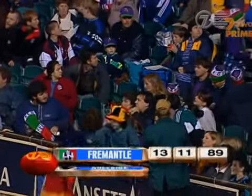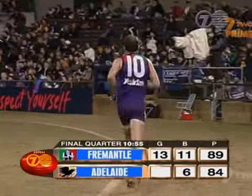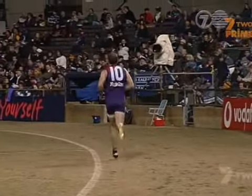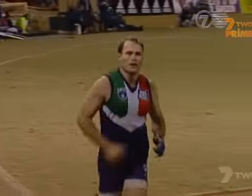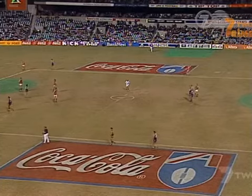Well, that is just a great single-handed effort by Darren Jarman from a goal-kicking point of view. He's kicked 8 goals, 1. It's been a brilliant performance by him tonight as we see O'Reilly running around the boundary line. Perhaps he's just starting to feel his hamstring. Has had problems in the past.